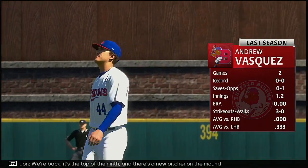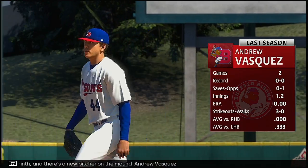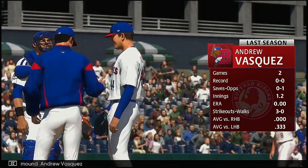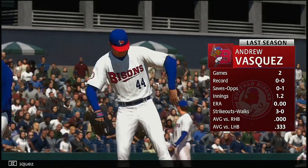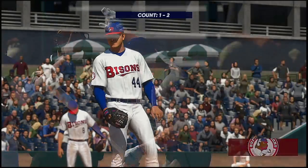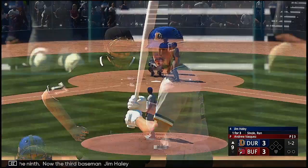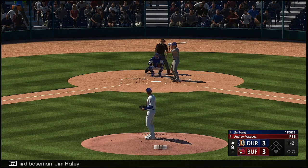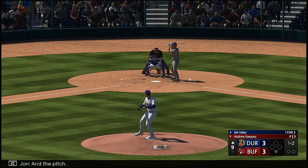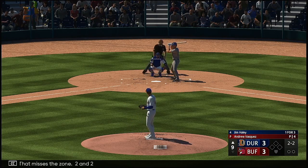We're back. It's the top of the ninth, and there's a new pitcher on the mound, Andrew Vasquez. We go to the ninth. Now the third baseman, Jim Haley. And a pitch. That misses the zone. 2-2.